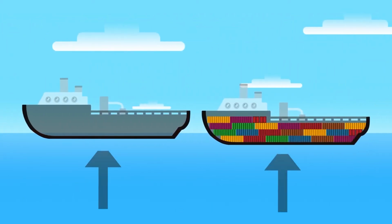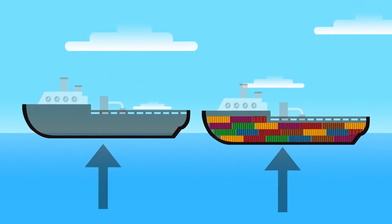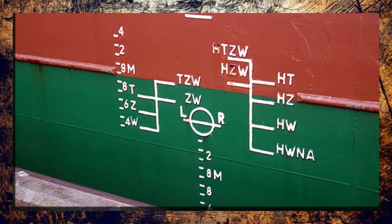If you add cargo to your hollow boat, it will get heavier and push down against the buoyancy. When it can't push any more water away, it will sink, because it weighs more than the water it displaces. Modern cargo ships have special lines painted on their sides called Plimsoll lines. They help those loading the ship with cargo know if it is safely loaded and not too heavy.